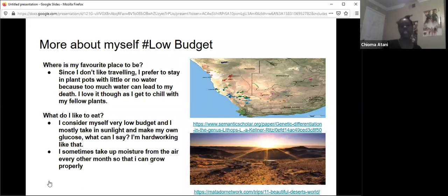What do I like to eat? The second picture is exactly what I love to eat, which is sun. I like to take in sun and then make glucose for myself, and that is really the best food, something that you make by yourself.